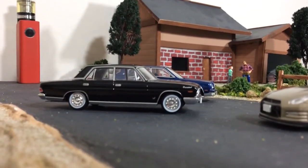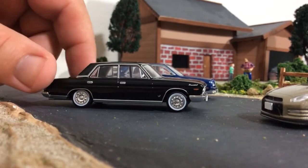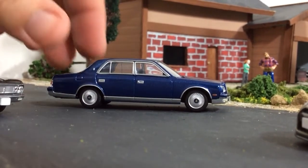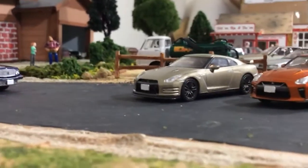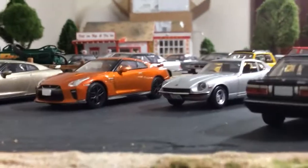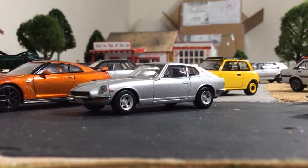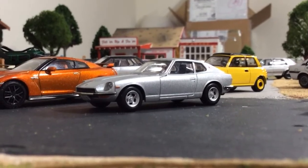But what we're looking at here is a Nissan President. That is a Toyota Sentra. Incredible looking diecast. Couple of beautiful Nissan GTRs. That Fairlady is an instant favorite of mine. So if you haven't noticed yet, this is all Tomica Limited Vintage. Whoa.